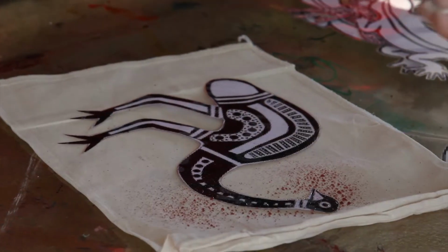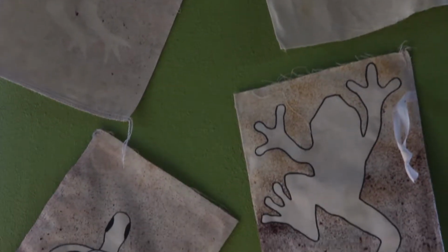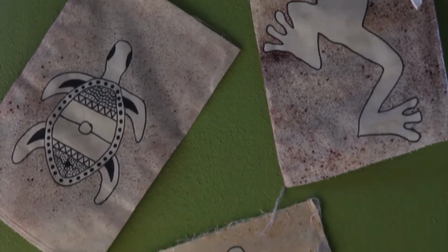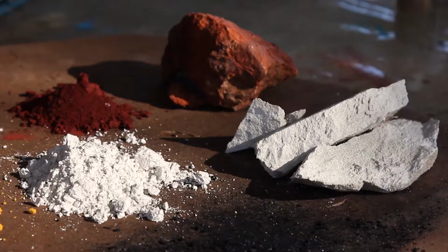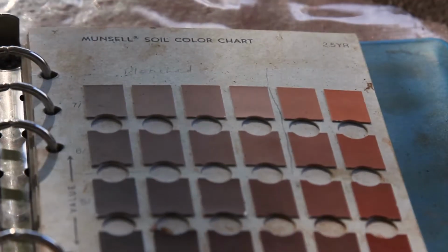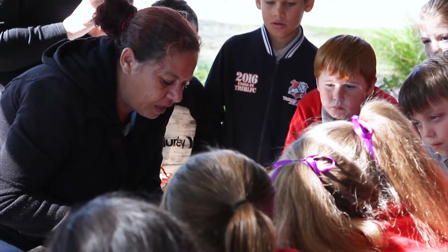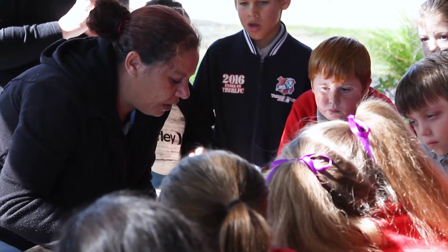We're going to do some painting with them with some of the different types of ochres. The red ochres are very heavy in ferrous ions and those sorts of things. And then we've got the other ones that are pale, like limes and chalks and those sorts of things. So we just want the kids to embrace soil. It's something that they can actually see the value in and have a great time and maybe be inspired to become future soil scientists.